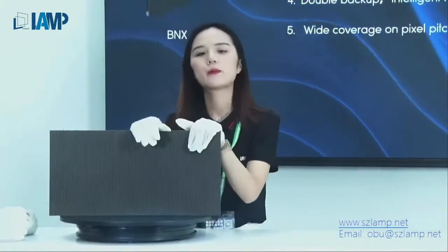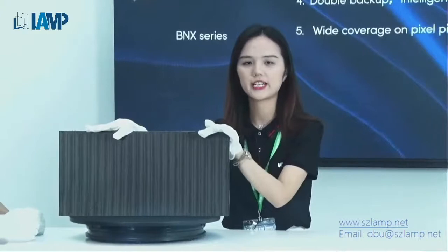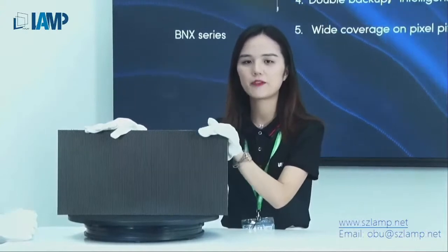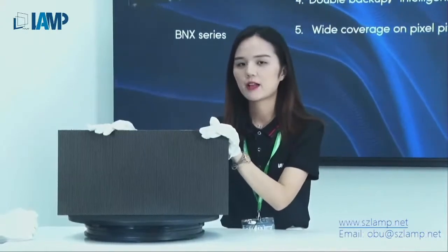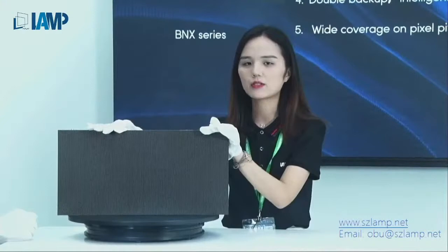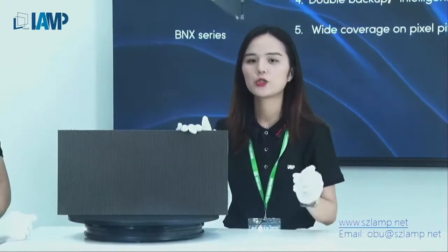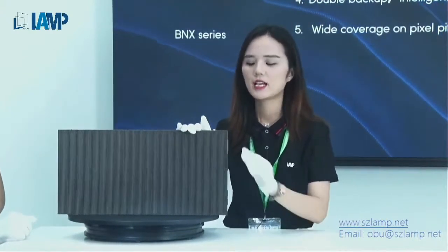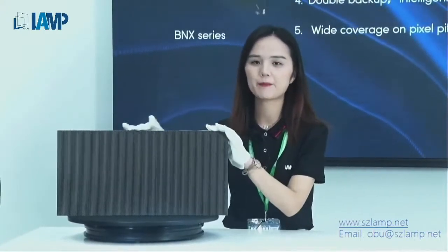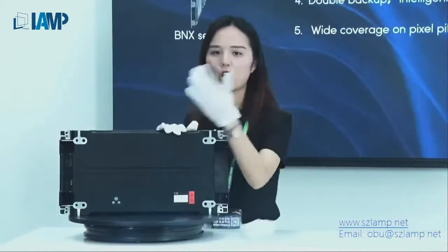Okay, as we know, window display is more and more popular in the market. Window displays require more than 3,500 nits. So our BNX cabinet is available for indoor normal 1,000 nits or 3,500 nits. But you may still be confused about how this cabinet is installed behind the window. If there is any back wall, you can directly fix this cabinet onto the wall, because you can see the cabinet backside is totally flat.